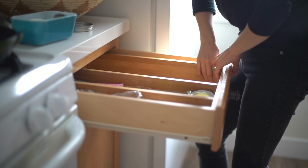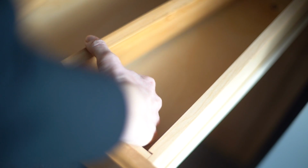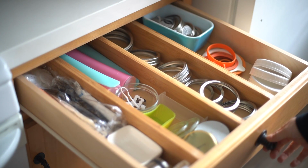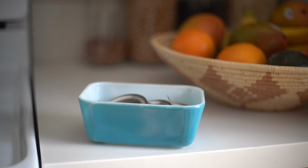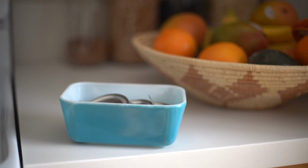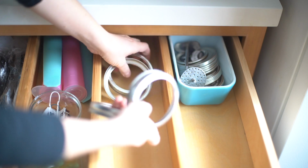And I had 3 of them. I had one of them from a while ago, and then I found a pack of 2 at a thrift store. So I ended up making these long rows for my random junk that I'm keeping in here. So I have this little vintage Pyrex that I ended up putting my mason jar lids in because there are so many of them. I wanted to be able to corral those into one little container.